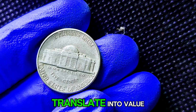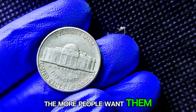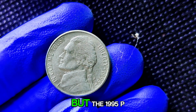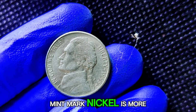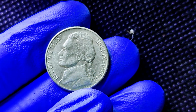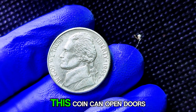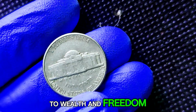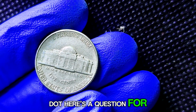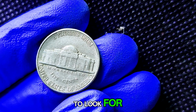Why does scarcity translate into value? Because the fewer there are, the more people want them. It's the simple law of supply and demand. But the 1995 P mint mark nickel is more than just a rare coin, it is a symbol of possibility. Imagine the thrill of discovering one in your own collection. This coin can open doors to wealth and freedom, turning years of careful saving into a life-changing event. Here's a question for you: how many times have you missed out on an opportunity because you didn't know what to look for?